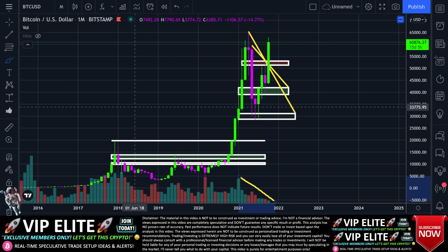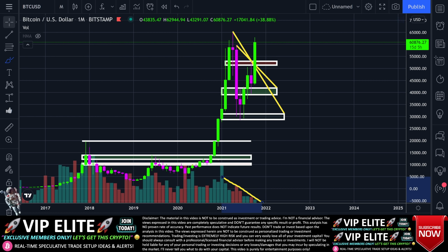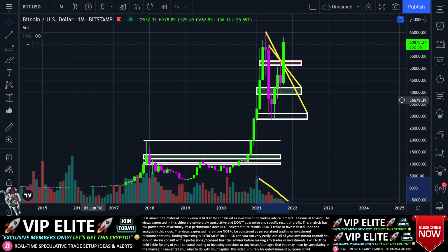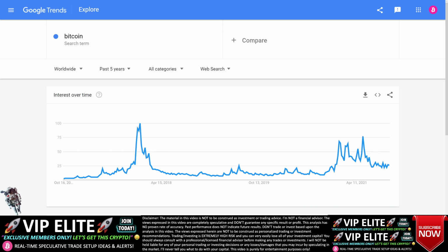Let's get this crypto. Now, piggybacking off of this volume, I'd like to take a look at the Crypto Fear and Greed Index and the Google Trends data now. This here is the Google Trends data for the search term Bitcoin, worldwide data past 5 years. Just a brief overview here. When we've seen the Google Trends data rising rapidly, generally the price has followed. When we've seen the Google Trends data plummeting, generally the price has followed.